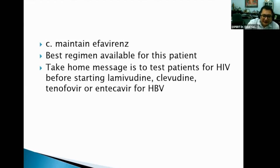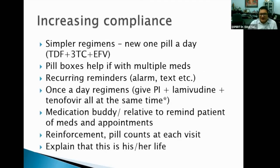All right. So we already talked about that. So the drugs that can induce resistance to HIV that they use for treatment of Hep B is lamivudine, clevudine, tenofovir, or entecavir. But it's highly unlikely naman that tenofovir will cause M184V. It's usually lamivudine and clevudine. Although it can, but it's more K65R.